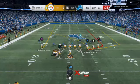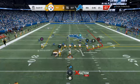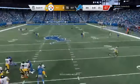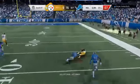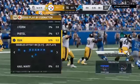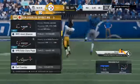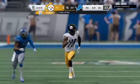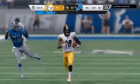40's the mark. Squeeze. Here's Roethlisberger. Johnson's got it, complete. And it's going to be another first down as they'll get him to the ground at the Lions 36. A gain of 27 on the play. First down, Pittsburgh.